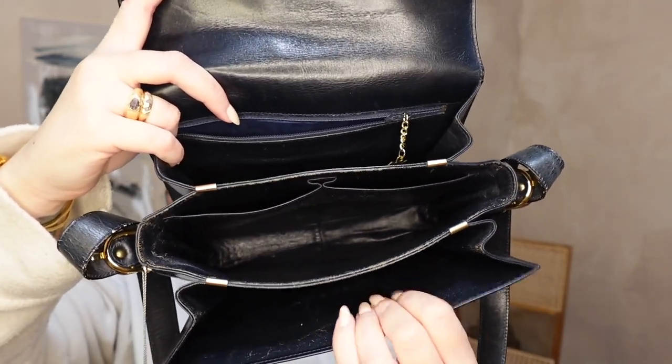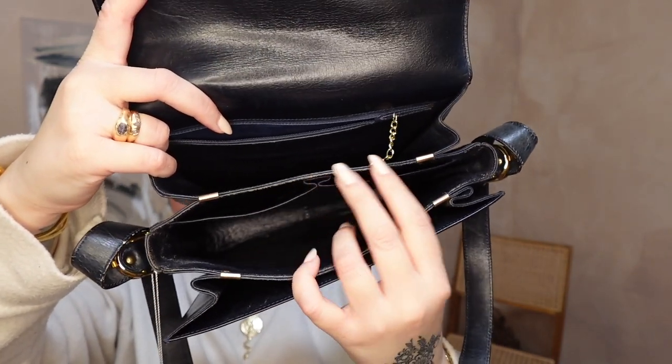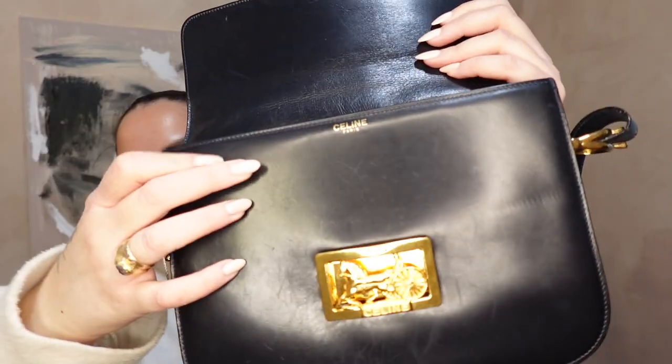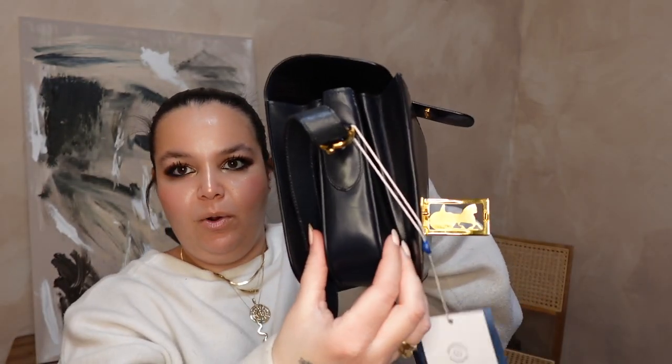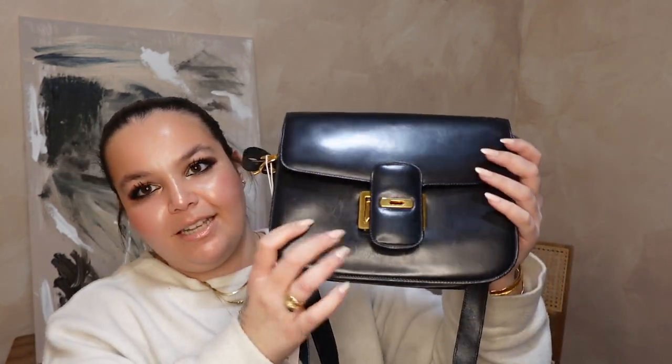And again, the front pocket, middle pocket, and back pocket, and a couple even more in there. A little Celine at the top is so cute. It's really crazy. Like, look at how much it accordions in and out. I'm gonna rip this bad boy off. This is gorgeous. I think I'm pretty obsessed.